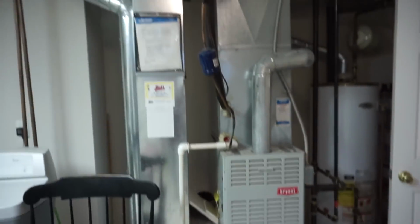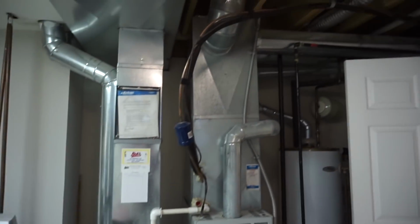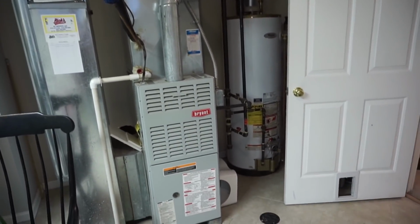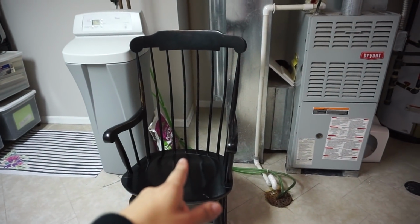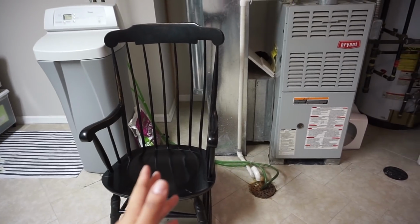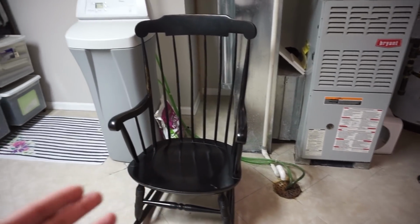And then this side of the utility room is all the stuff that makes the house warm and safe and well taken care of. This is the rocking chair that is starting to show that it's no longer needed. It's beautiful. I love it. My mom gifted this to us when Olivia was born. It's something that she had thrifted, I think.